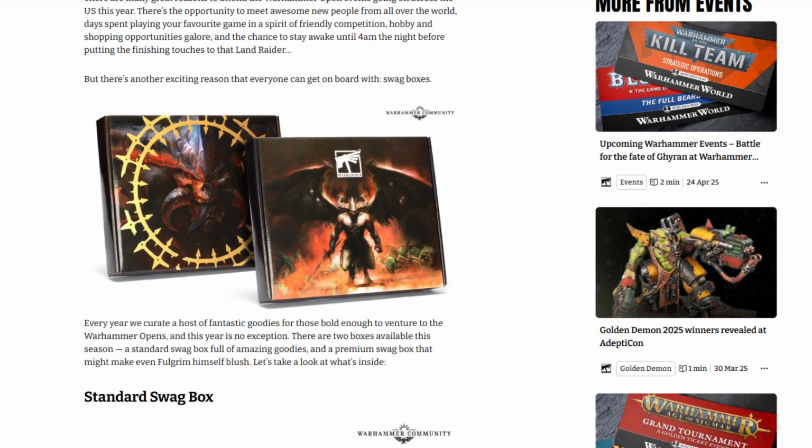Every year we create a host of fantastic goodies for those bold enough to venture to the Warhammer Opens, and this year is no exception. There are 2 boxes available this season: a standard swag box full of amazing goodies, and a premium swag box that might make even Fulgrim himself blush. Let's take a look at what's inside.